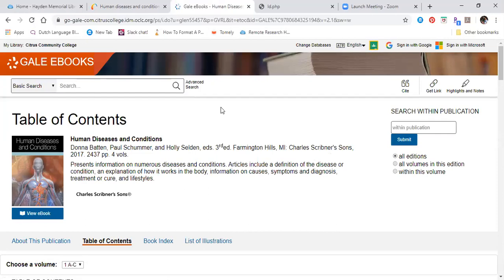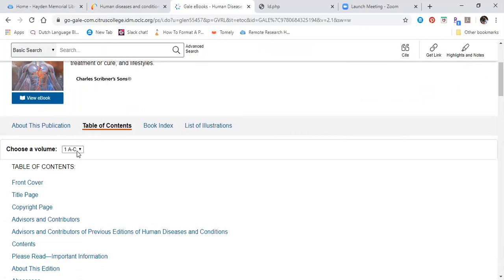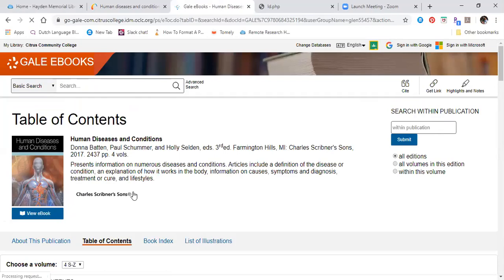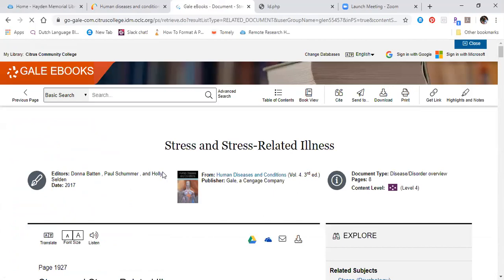So I have my table of contents here, and I'm going to find the volume that I think is going to be the most helpful for my topic. Now they're in alphabetical order here, so I'm going to pick volume 4 because that's where S starts. And I can scroll down. Oh, stress and stress-related illness. That might be something that can help me out with this, right? So I click on it and I get my whole article here.